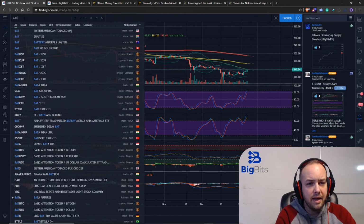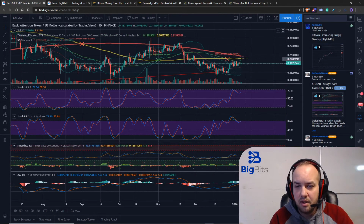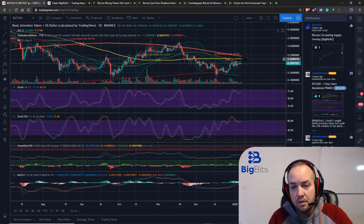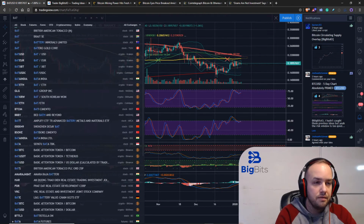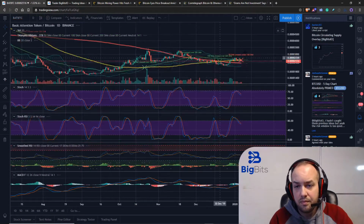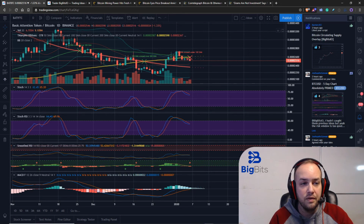I also want to take a look at basic attention token. Now it's made some positive movement versus the dollar. Again, I think that has a lot to do with Bitcoin, although it did move before Bitcoin did. It also, versus Bitcoin, it gained, like I said, before Bitcoin did. That's why it went up relative to Bitcoin. And then it's remained relatively neutral since then with a few big bounces in between. So nothing too great right here. Hopefully it can get back above those and find support above those moving averages.